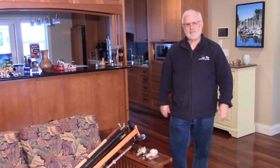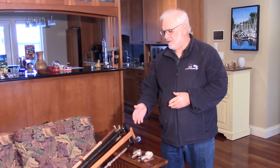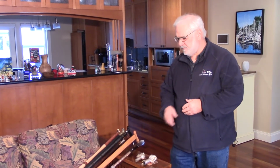Good day. My name's Earl Eidem and I'm a member of the Hub City Turners, a turning club in Saskatoon. I've been interested in canes for a number of years and thought I would show you just some of my collection. Some I've made, some I've purchased.